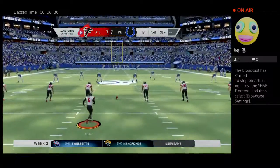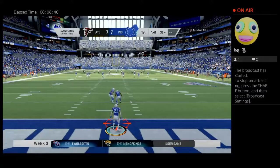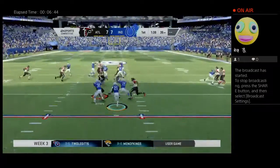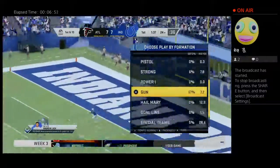Each team has scored. 7-7 here as the kick's away. Fielded about a yard deep. Here he'll be stopped just shy of the 25 at the 24-yard line.